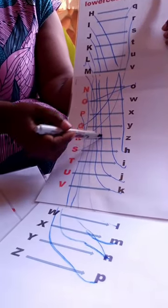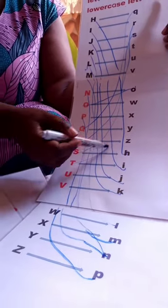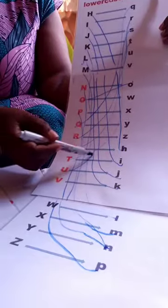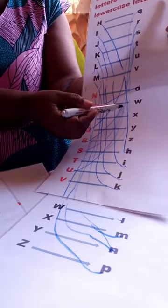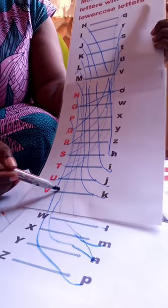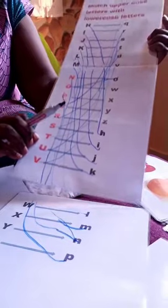Letter S, sound S. Letter T, sound T. Letter U, sound U. Where is A? There. Letter V, sound V. Wow, this was much work.